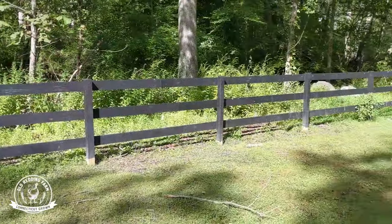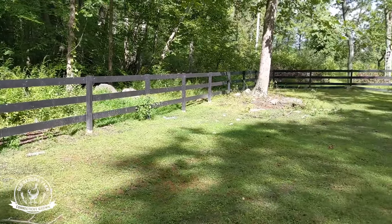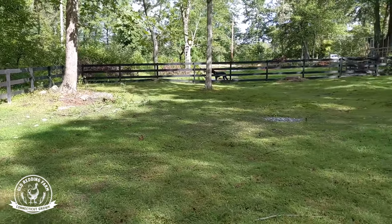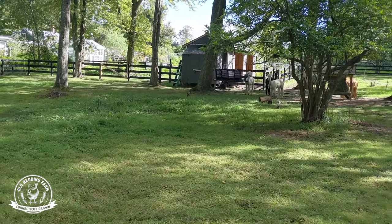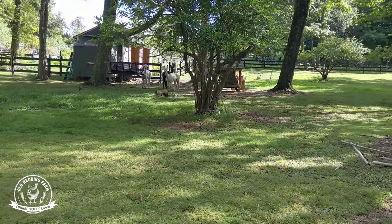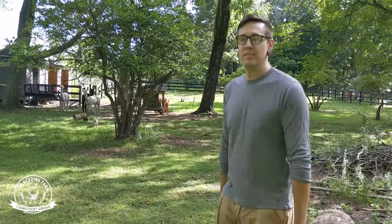The other thing you'll need is fencing. So we have this really simple 3-rail fence that we set up. Alpacas do not test fences. You don't need electricity. You don't need anything crazy. The fence is mainly to keep other animals out rather than to keep them in. Like I said, they're not going to try to run and jump over the fence. They're not goats. They're prey animals, so they feel comfort inside of a fence.